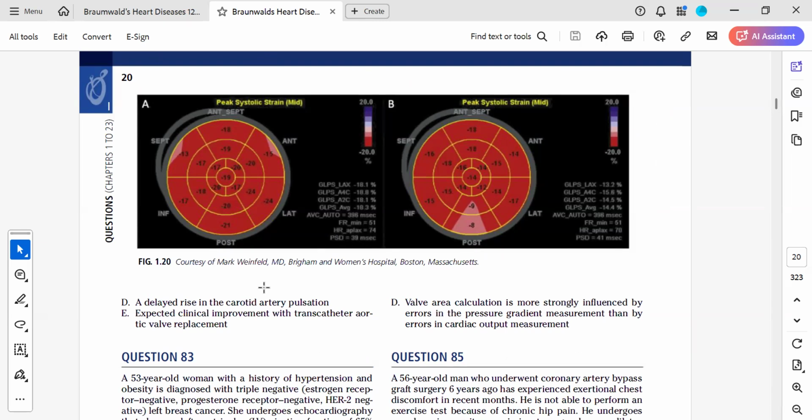A delayed rise in the carotid artery pulsation, that's also false from what I've explained. An expected clinical improvement with transcatheter aortic valve replacement. HOCM has nothing to do with transcatheter aortic valve replacement. This is if it was something with AS and all of that. So for this one, E is wrong, D is wrong.